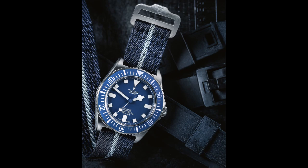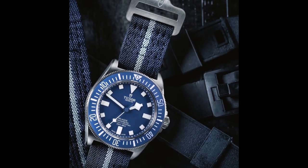The new Tudor Pelagos FXD, our test watch, not only has returned to historical design elements like the blue hue and traditional dial layout, it also has renewed its collaboration with the Marine Nationale combat swimmers. In fact, its design and features were created according to the professional requirements of the elite French Nageurs de Combat units.